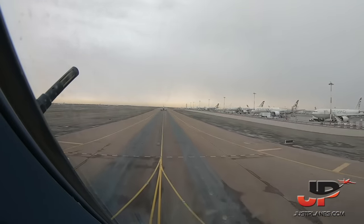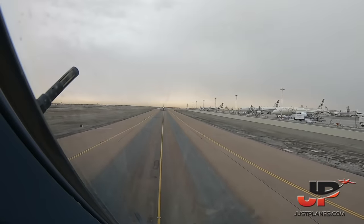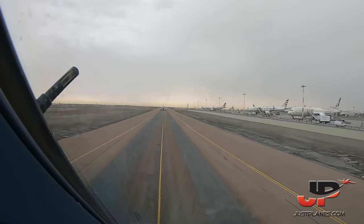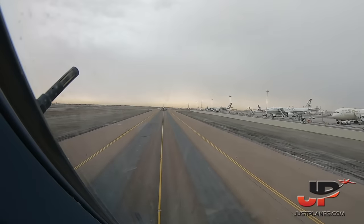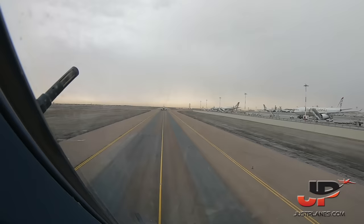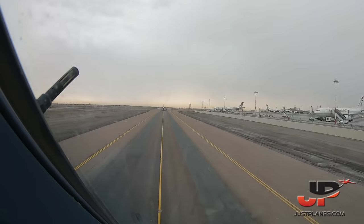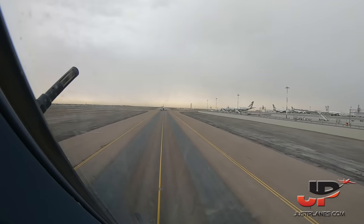We got cabin ready. So checklist? Yep. Before takeoff checklist. Flight instruments? Checked. Checked. Briefing? Confirmed. V1, VR, V2, thrust rating. Checked. And checked. Scorecard? Set. Okay, before takeoff checklist completed. Checked.